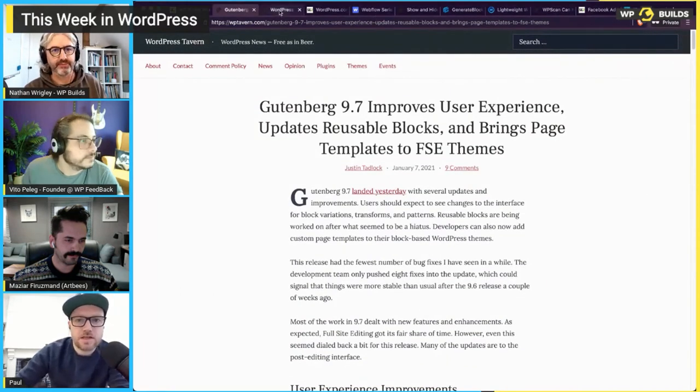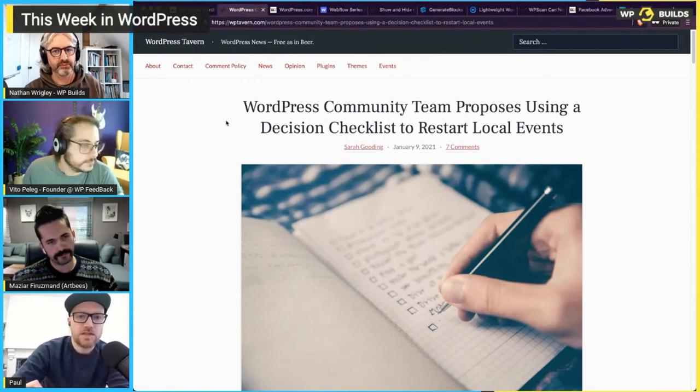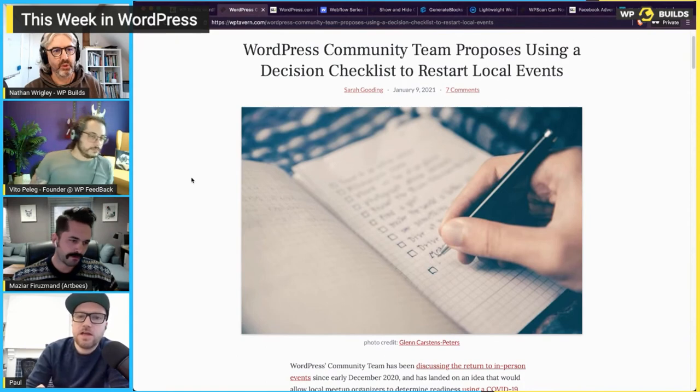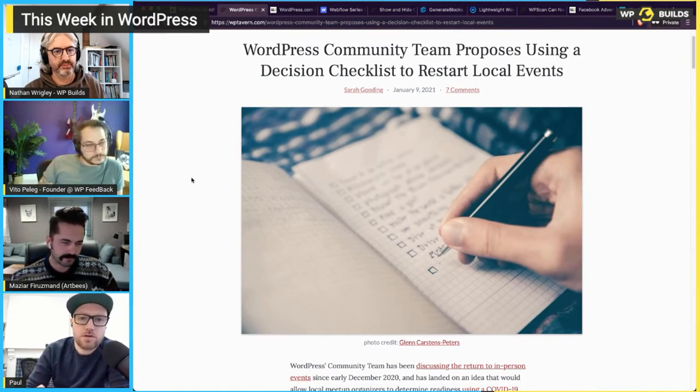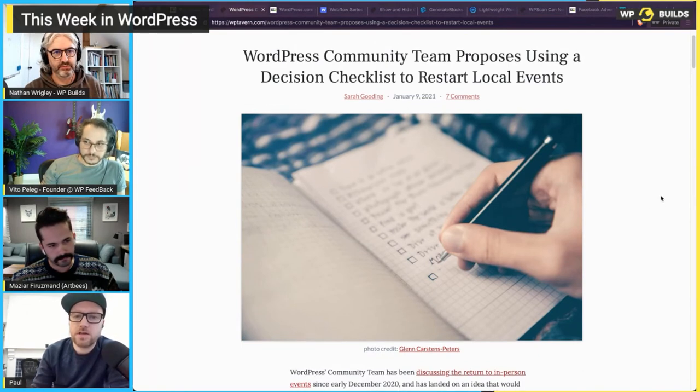Yep, sure. Okay, so the next article, again, is from WordPress Tavern, and it's by Sarah Gooding, and it's entitled WordPress Community Team Proposes Using a Decision Checklist to Restart Local Events. So it seems that the discussion on make.wordpress.org began in late December to start discussing how do we return to face-to-face in-person events in the world of COVID-19, for instance. And I think that what they're probably talking about mainly at the beginning is things like WordPress meetups, the smaller events. But obviously, that's probably the best place to start, because if you can get that right, then obviously you can scale that up.